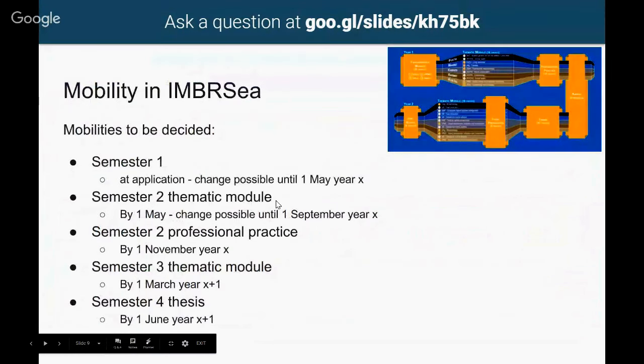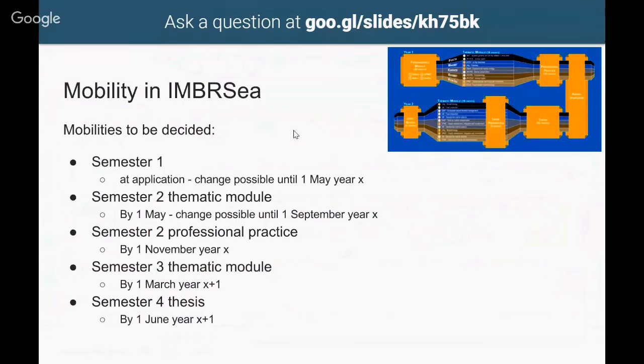Okay. Something on the mobility in the IMBRSea program. In the first semester, you will choose at the application where you choose to go for your first semester. There's still a possibility to change it up to the 1st of May 2018. Then for the second semester, already by the 1st of May, you will indicate where you wish to go to take your first specialization module. And there you have the possibility to make a motivated change up to the 1st of September of the year.